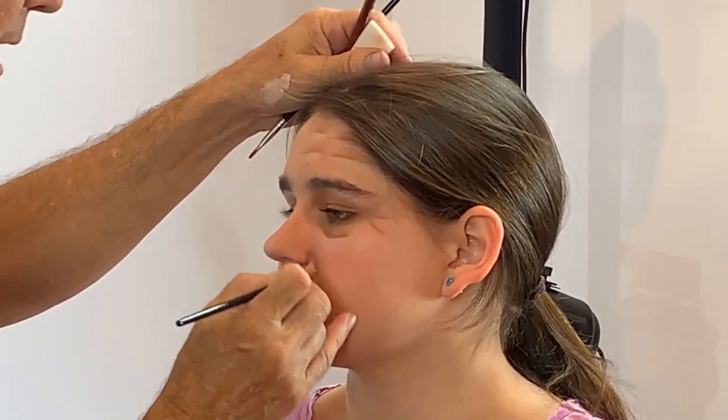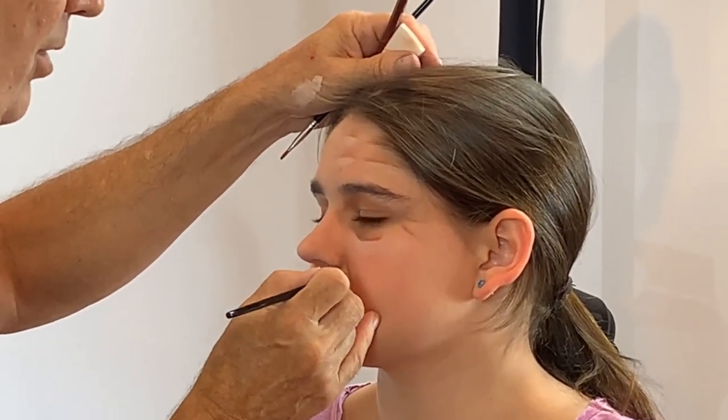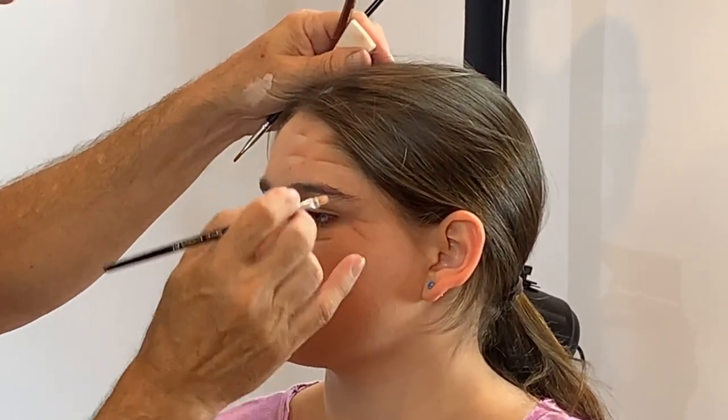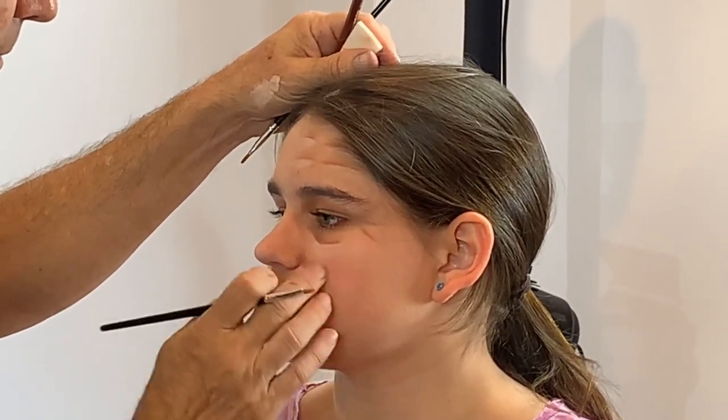I know I'm using the back of my hand, but I just sanitized it, so it's okay. But palettes are really good for this too. If you need to thin it out on your brush, take your brush and thin it back and forth so you don't have globs. That's what the palettes are for.